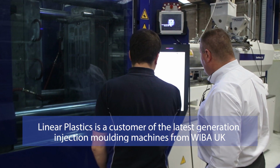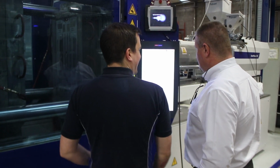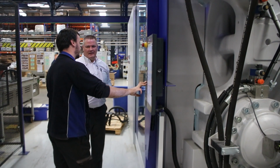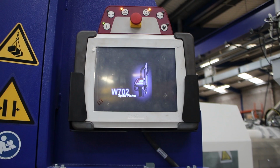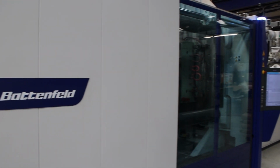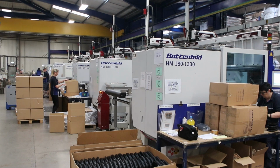The evolution in the Wittmann machinery range, with the smart power and macro power, has been very impressive. The integrated control and manufacturing options now put Linear in pole position to take advantage of everything that Industry 4.0 has to offer and to create the self-sustaining factory of the future.